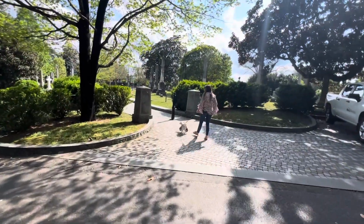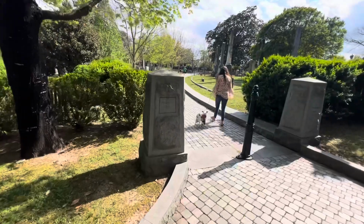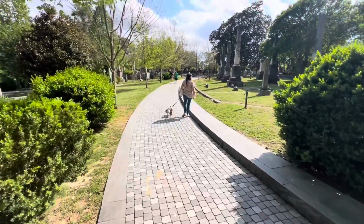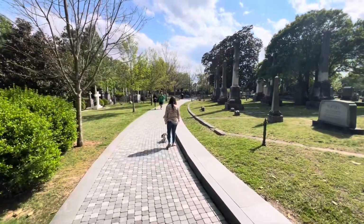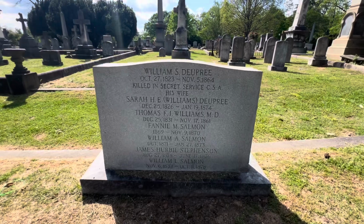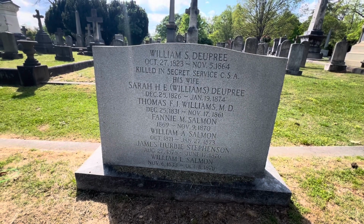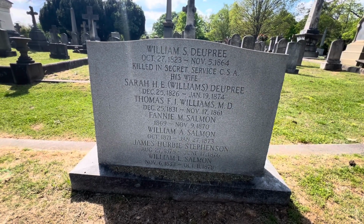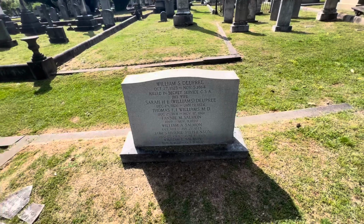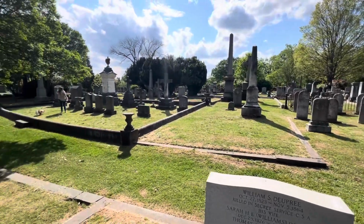All right, guys, we're entering President's Circle here, Hollywood Cemetery. Guys, a really cool headstone I found here. William S. Dupree, born October 27, 1823, died November 5th, 1864. He was killed in the Secret Service of the CSA. Never seen that before. Very unusual. Looks like the rest of his sons and daughters are here also. But very unusual. As you can see, the rest of the cemetery is just so neat.